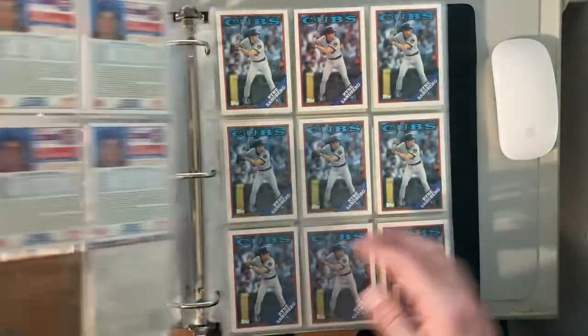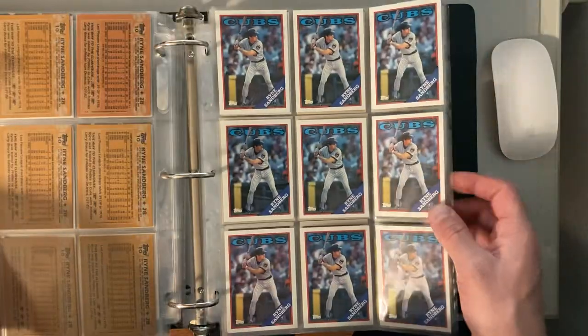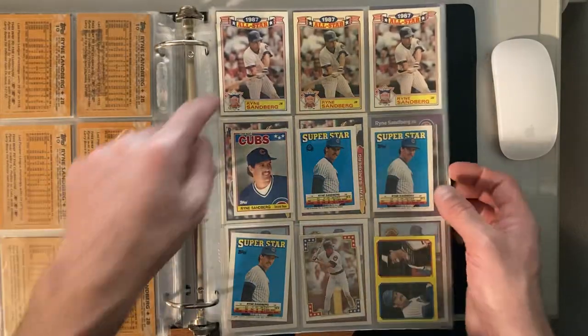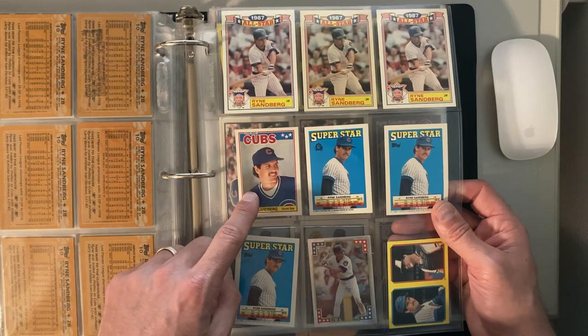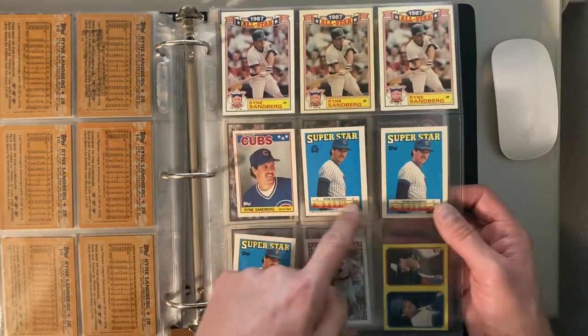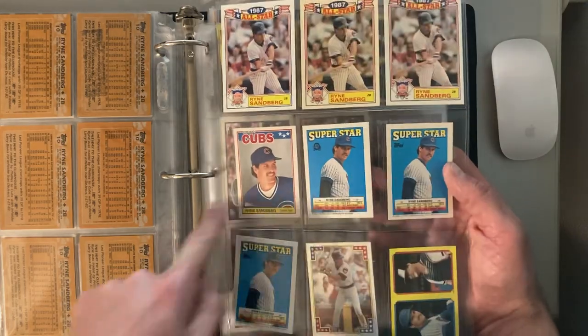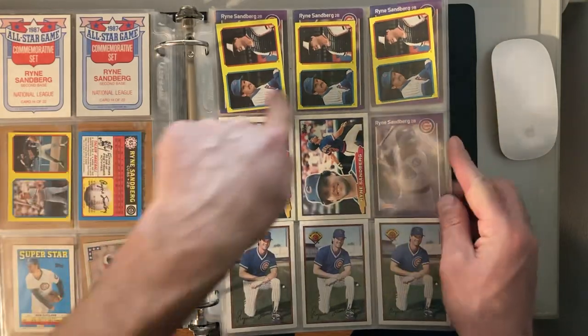All right, then we got '88 Topps. Lots of '88 Topps and lots of '88 Topps. And then even the '88 Topps glossies. This is the '88 Topps UK minis, as they're kind of colloquially known. Then we have the Superstars of him with his mustache, all those years. Then we have some more stickers, more mustache stickers.